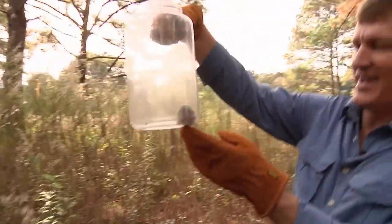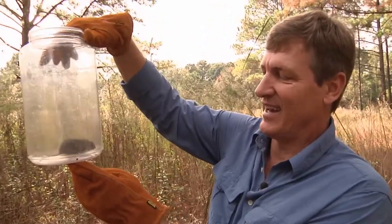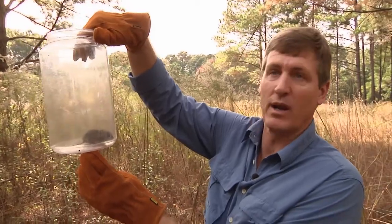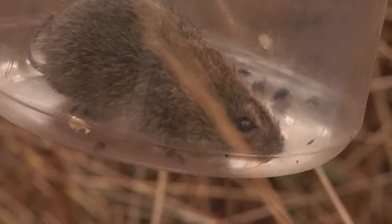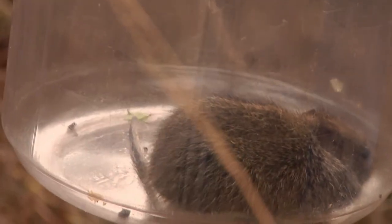And another cotton rat. And this is a little tiny one. This is a little tyke. So this one's probably just barely weaned. It's got a lot of growing to do. And boy, they are really vulnerable at this size. Just about anything can eat them.